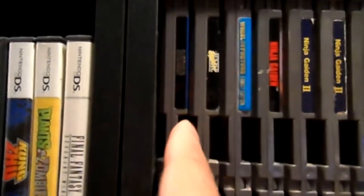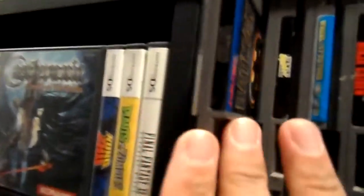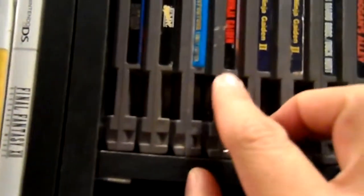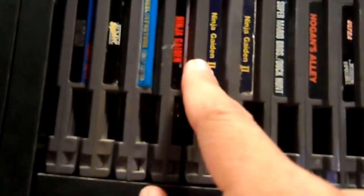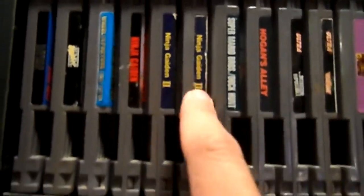Here's one of the better games for the NES. Batman. Love that game. Ninja Gaiden 2. I don't have Ninja Gaiden 3. I would like it, but I don't have it.